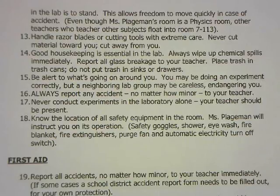Even though Ms. Plagueman's room is a physics room, other teachers who teach other subjects float into room 7113. And even if someone's not floating in the room, we might switch rooms because some teachers don't have a lab room. Number 13. Handle razor blades or cutting tools with extreme care.